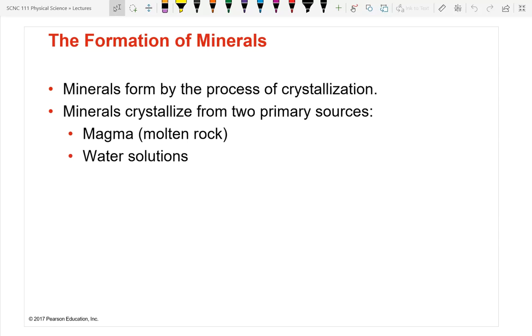Now, I'm going to point out right here a contrary opinion. How many people have heard of Robert Gentry or his polonium halos, something like that? No one?